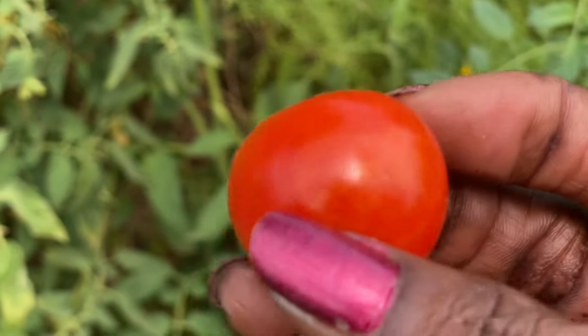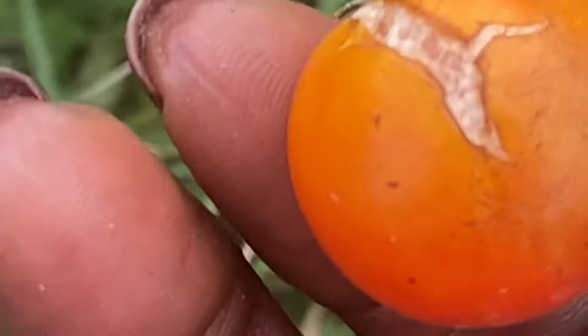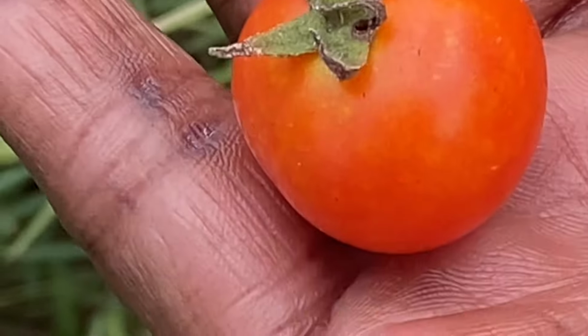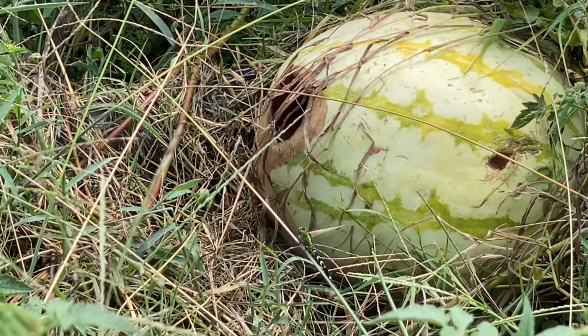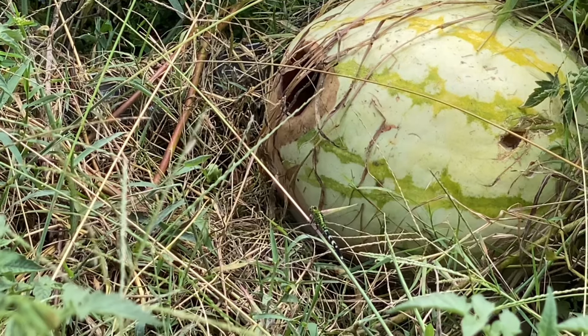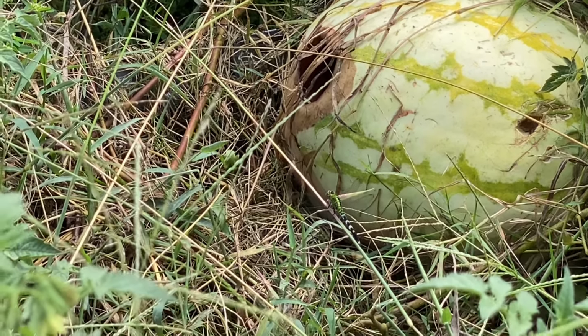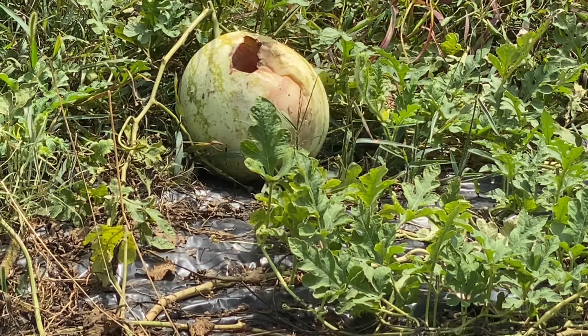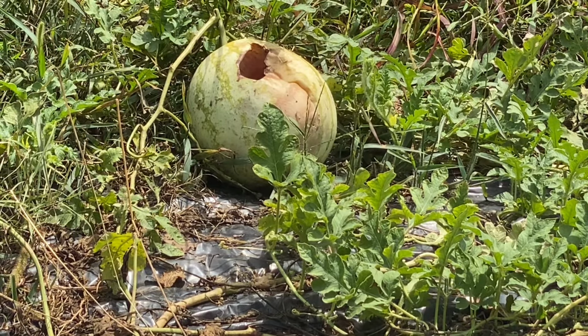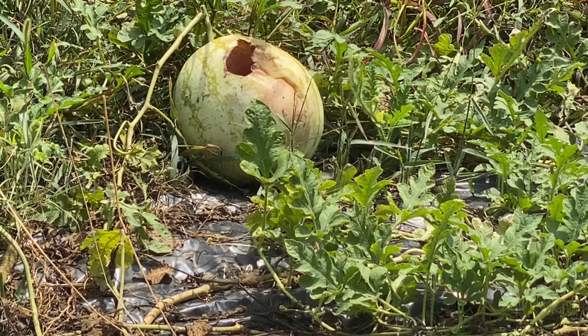Y'all, this is perfect. Cracked, and one's perfect. Y'all, the critters have been out here eating the watermelons again. This is not the only one. I've tried everything but sitting guard at night. But I did order some lights that are going to hopefully scare them away.